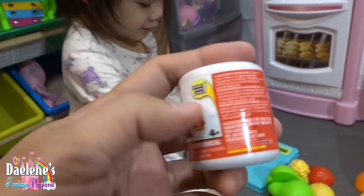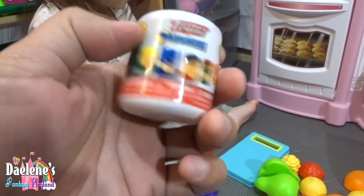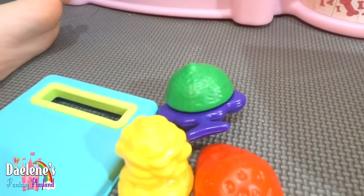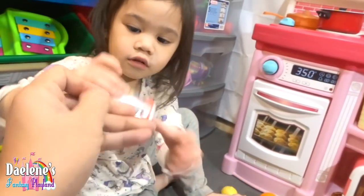Okay, let's open this, guys, and see who's inside. This is mine. Okay. It's hamburger. What? How did it become a hamburger? That's a lemon and a grape. Daelene, help me out on this one. I can't open it. Oh, there you go.